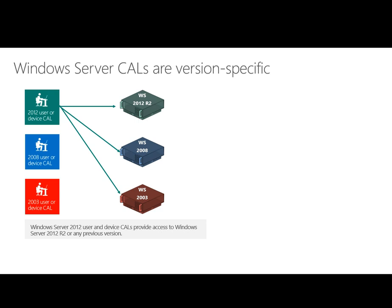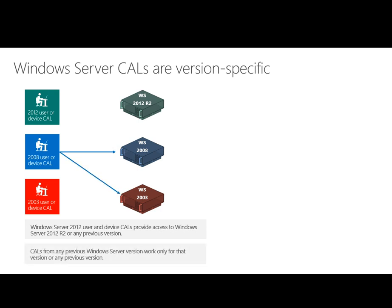How about if I have a Windows Server 2008 CAL? Again, it should be the same version or higher than the operating system. So if I have a 2008 client access license, I can connect to 2008 and I can connect to 2003, but I cannot connect to Windows Server 2012 because the operating system is higher than the client access license. And if I have a Windows Server 2003 client access license, I can only connect to Windows Server 2003, but not 2008 and Windows Server 2012. So CALs from any previous Windows Server version work only for that version or any previous version.